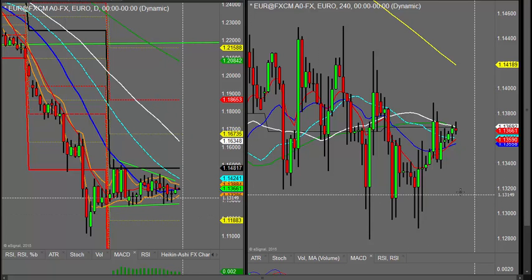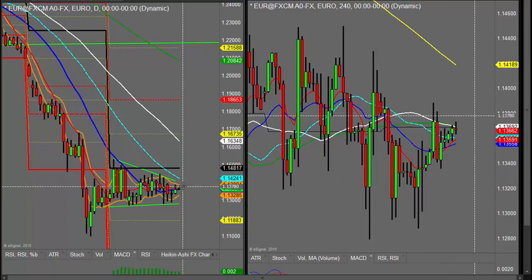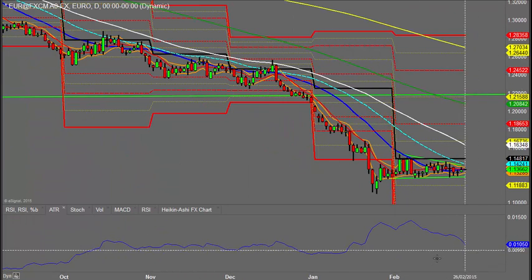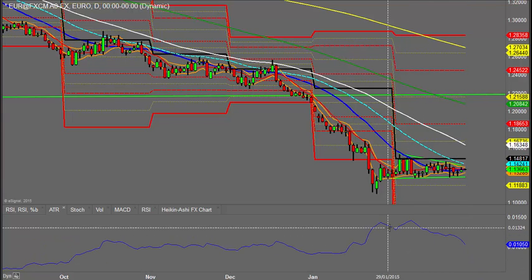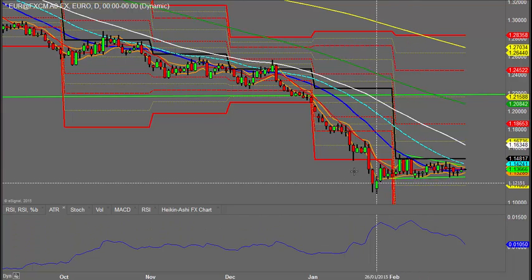No real surprises to see the euro still within this tight range here. Yesterday's daily range was even tighter than normal. We're gradually seeing the average true range sliding down even further. It's still at 100 pips, so this is still a decent range, but certainly off of the 140, 150 sort of level we were seeing previously.